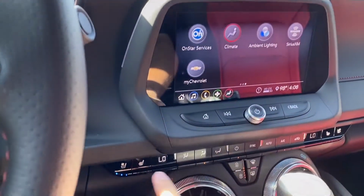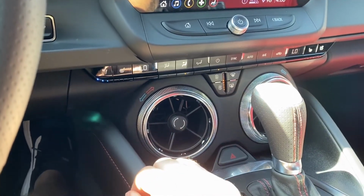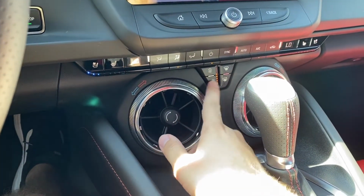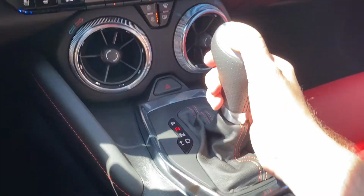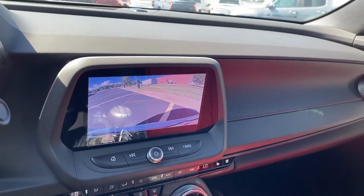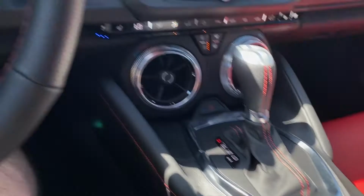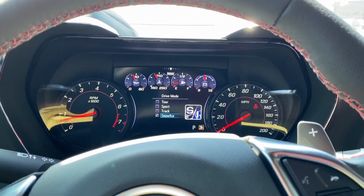And then going down further, we do have heated and cooled seats for the driver and passenger. And a really cool way to change the temperature of the air vents is you just twist the entire dial. It's a very, very cool way to do it. And then we've got fan speed right here, hazards, and shifting into reverse. And the transmission does reveal a backup camera with guidance lines, just like that. Below that, we have traction control off and our drive modes. So we've got touring, sport, track, and snow and ice.